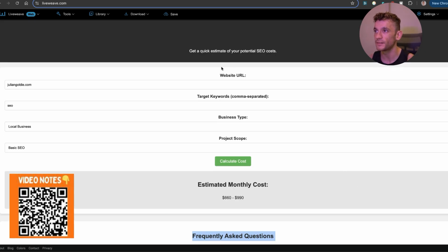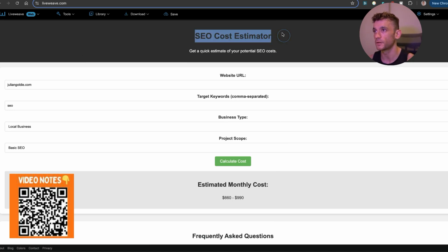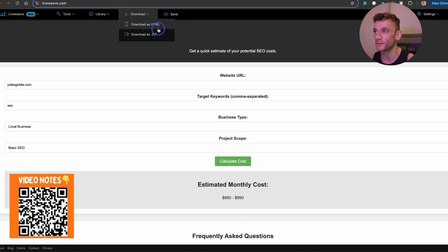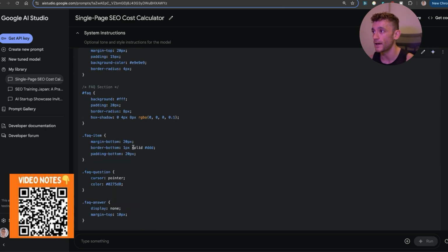The design is okay. I would say it's mediocre at best. Honestly, I've created better stuff. See, for example, it's made the font the same color as the background, which doesn't make any sense. If a developer did that for me, I'd be pretty annoyed. So I don't think it's surpassing Bolt anytime soon in terms of no-code editing and that sort of thing. But it creates functional websites in a couple of clicks and very little prompting, as you can see right here.